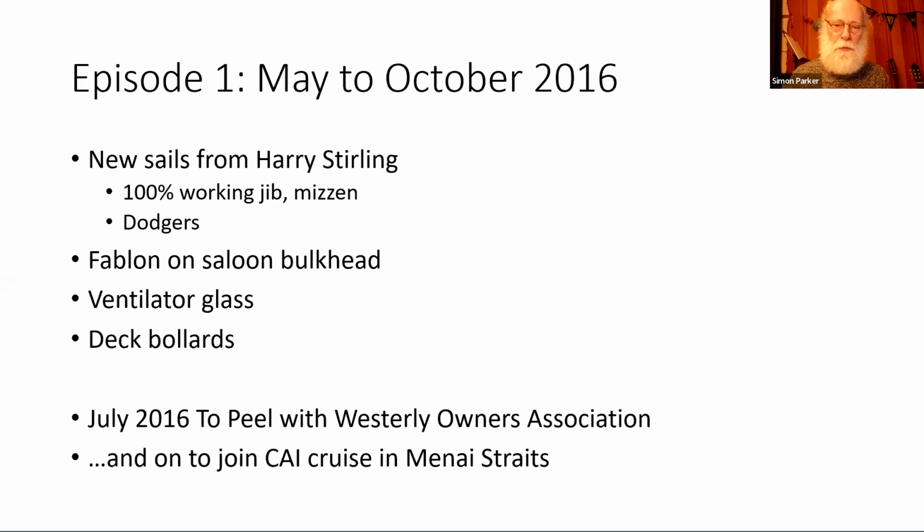So first, from May to October 2016, the year after we decided not to sell her at all, we got some new sails, a new jib and a new mizzen, and some other work on the decks. That year we were in Peel with the Westerly Owners Association and on to the CAI, the Menai Straits. We had good use of the boat in 2016.